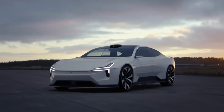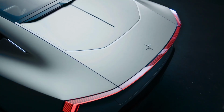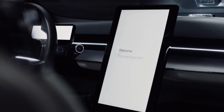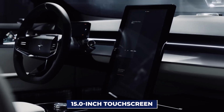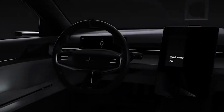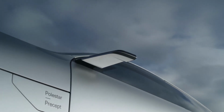And storage? No worries. There are 2 trunks, one in the back like a regular car, and a smaller one up front. Now, let's talk about its technology. The dashboard is rocking a massive 15-inch touchscreen for all your infotainment needs. It's standing tall in the center, and it's running on the latest Polestar software. And that's not all. There's another 12.5-inch screen that can change its display, and even smaller monitors on the doors that act like side mirrors.